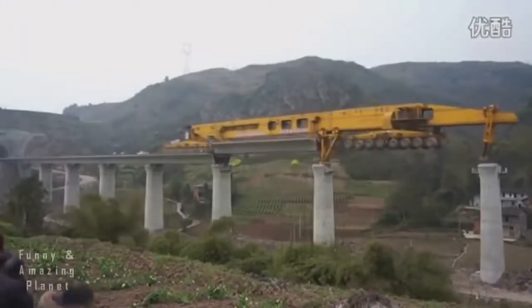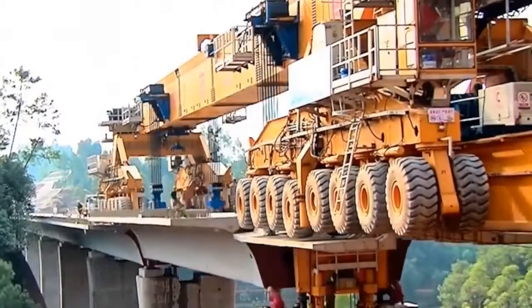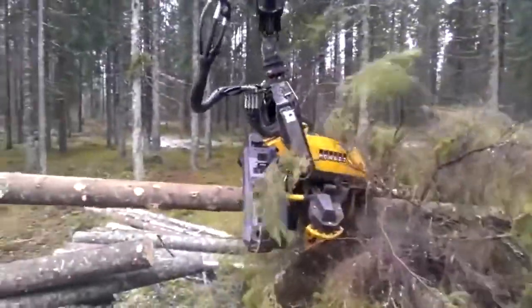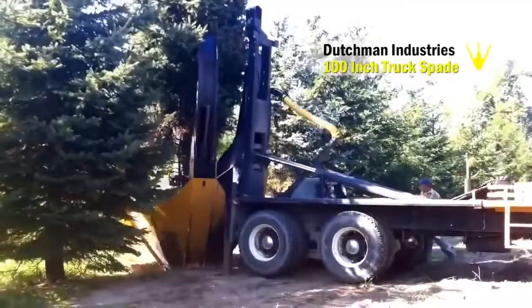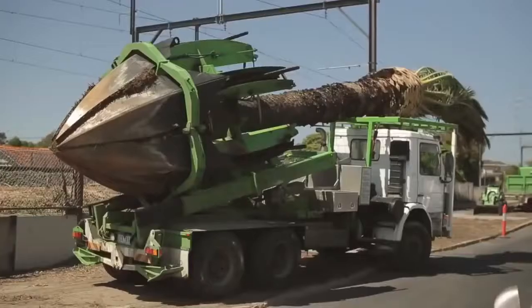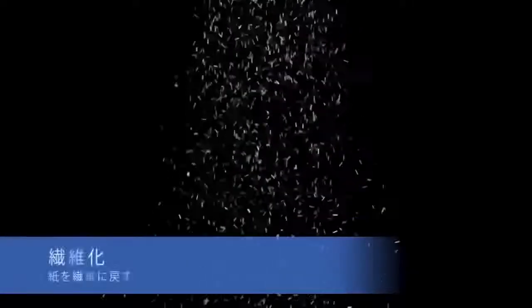80. Bridge assembler. Builds a bridge by extending the installed segments and rolling the next pre-made bridge segment into place. 79. Forest machine. Comes with robust structure, strong grip, and powerful feeding mechanism. 78. Tree mover. Saves trees by relocating them to safer places. 77. Paper recycler. Turns waste paper into new paper using a dry process.